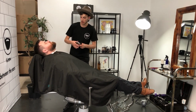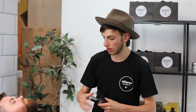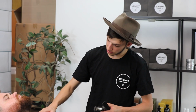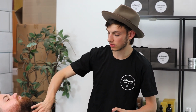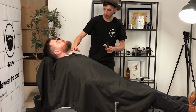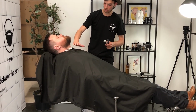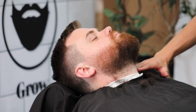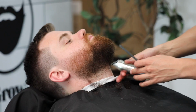Now the next step is shaving the neck. I like to start with just a clipper before razoring it. Obviously the hair grows up and in different directions. If you go straight in with the razor, sometimes you cause irritation. So it's just a bit easier to clipper it down first. Just creating a solid line where the beard ends. Not going too high, not keeping it too low. Just finding that nice line along the middle.